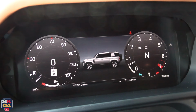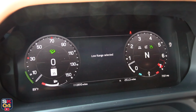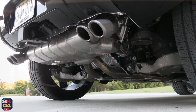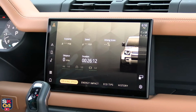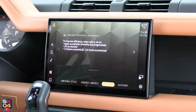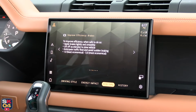The Defender's auto-locking center and rear differentials are capable of acting as both limited slip and locking differentials. It's a quick-reacting setup that operates in the background as you drive. In other words, you don't have to manually engage the lockers. Locking and unlocking happens automatically as you drive in response to the terrain you're traversing. The front differential uses a brake-based torque vectoring system that automatically grabs the brake of a spinning wheel to force power to the wheel with traction.